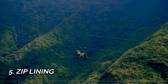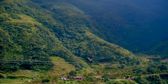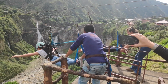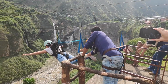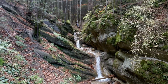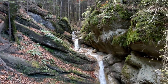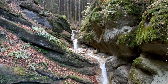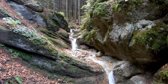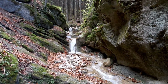The second thing we did there is zip lining at the Native, and it was fun and an amazing experience, I would say. The instructor was always there for us, guiding us with each step, and he also explained all the beautiful things about Mexico.